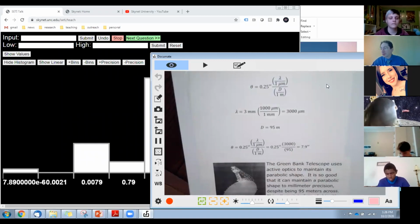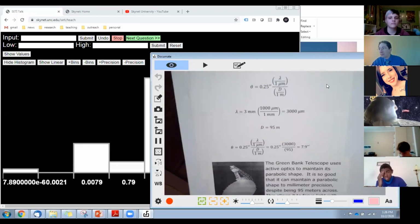But you may also remember that as you go redward, the atmosphere is less and less of a problem. And radio is like the ultimate in going redward. It's very, very long wavelengths. And so the atmospheric blurring doesn't matter at all, really. So you're limited by the diffraction limit of your telescope.